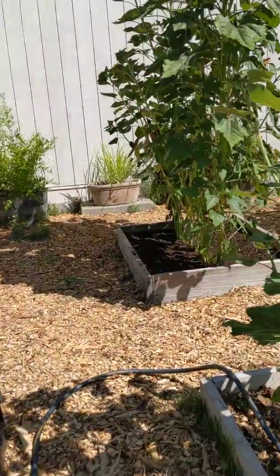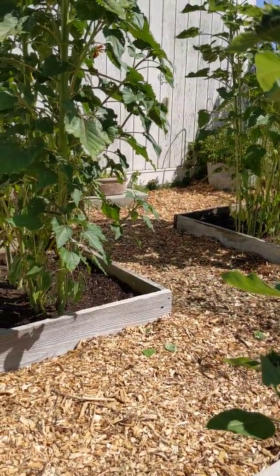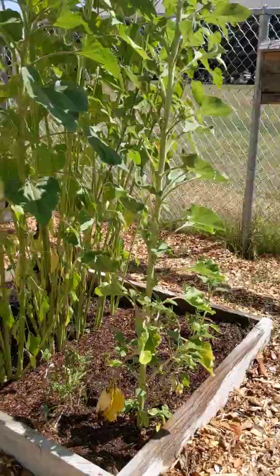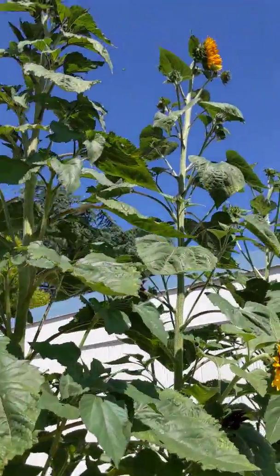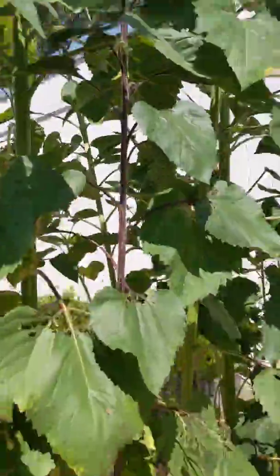I pulled out my green beans last night and planted some, what did I plant? Peas, lettuce, and carrots. Because they're going to be a little shaded from these really tall sunflowers. As you can see, they're super tall. And the bees are doing their work, which I love. That is my favorite sound in the world, is bees.